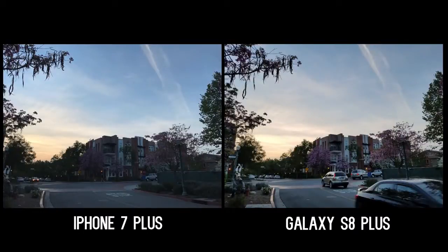Flipping sides again, in these two shots here, I prefer the iPhone 7 Plus. The S8 Plus image is definitely sharp here, but if you look closely at the trees and the flowers, it almost becomes a little over-processed, where everything in the iPhone 7 Plus just feels a little more natural.